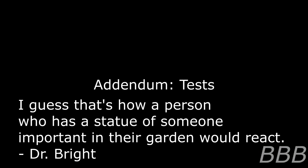Test 11. Action. A non-anonymous ceramic garden dwarf is placed within the perimeter. Result. The garden dwarf shows no change. Occasionally, 8 approaches to clean it up. I guess that's how a person who has a statue of someone important in their garden would react.